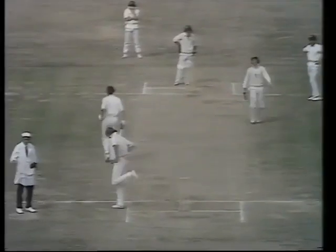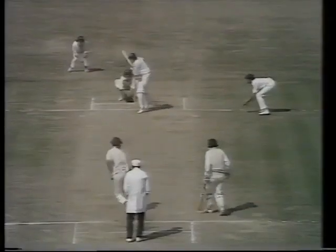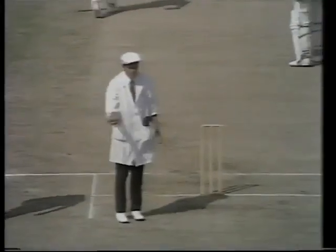Driven firmly past mid-off there by Woolmer. That'll go through for 4. No rain here at the Oval for days. This outfield brown and barren, and the ball always gathering pace there once it beats the fielder. Good shot for 4. Very strong driver, Bob Woolmer. He doesn't waste any time once the ball's over-pitched.